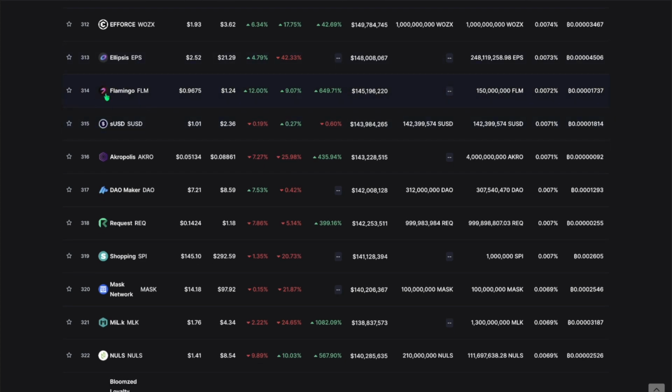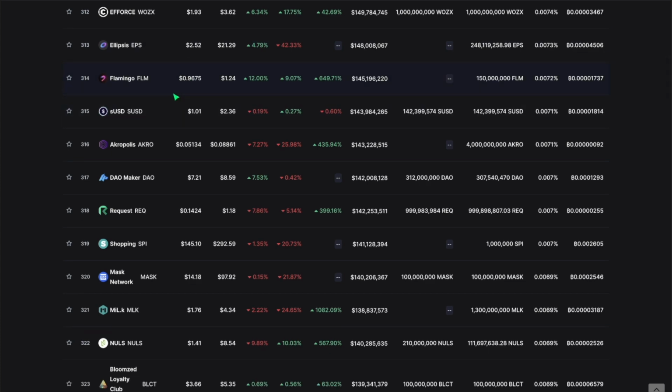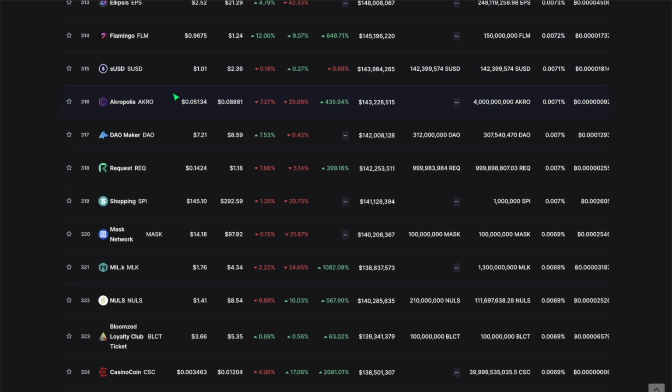It's one of the first ones Binance launched, and it's dropped a little bit, but it's just sitting there, just doing its thing. So I think this one's got potential. I'll be keeping that on my radar.